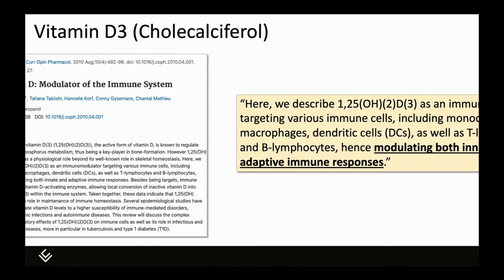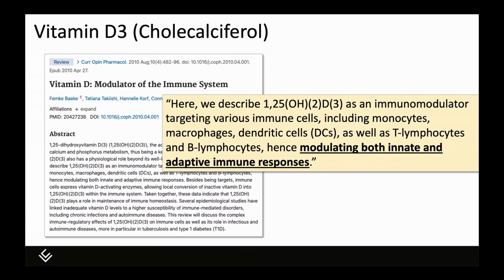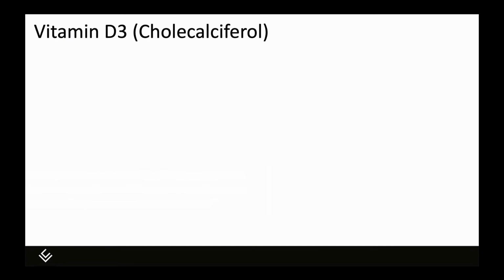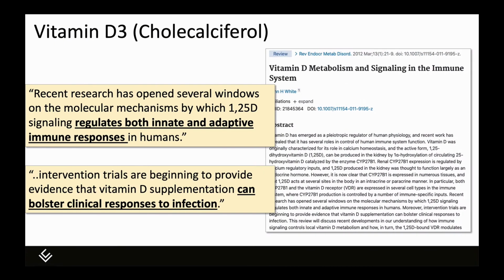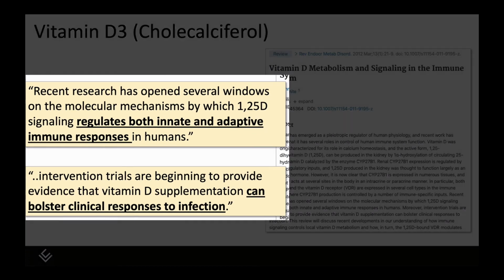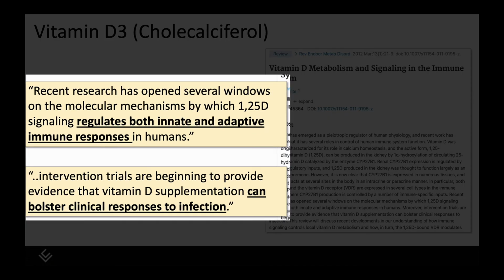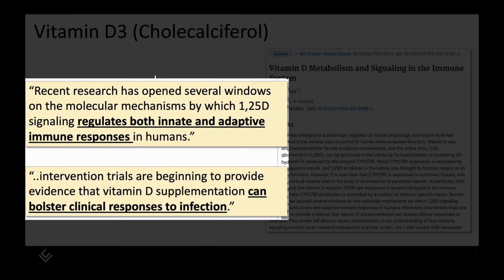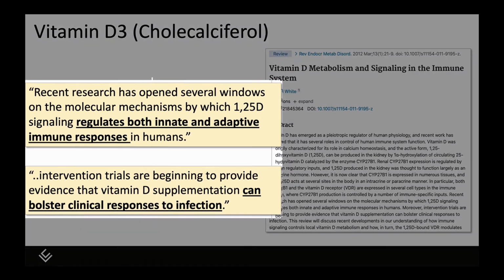The authors of a 2010 publication on vitamin D as a modulator of the immune system state that vitamin D targets various immune cells and enhances the modulation of both the innate and adaptive immune responses. Two years later, in a different paper, the authors concluded that vitamin D regulates both innate and adaptive immune responses in humans, and that it can bolster clinical responses to infection when it's supplemented.